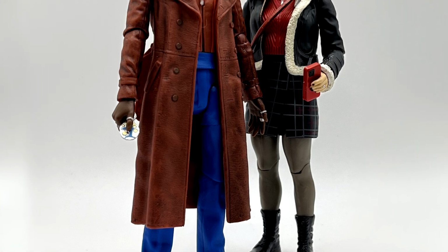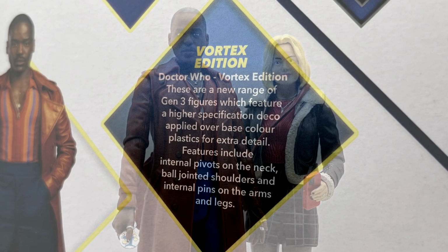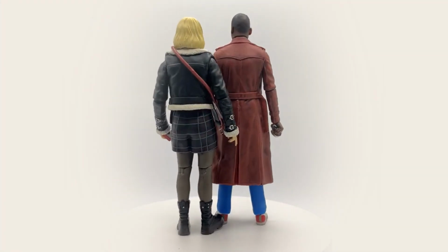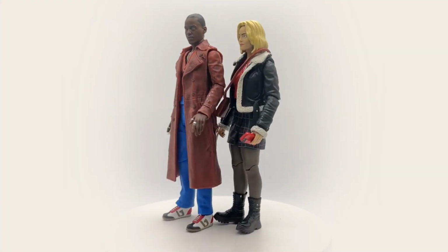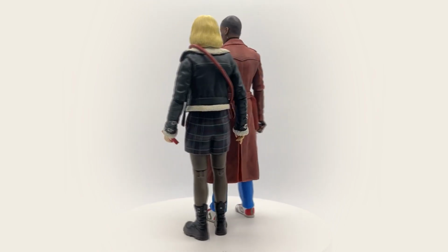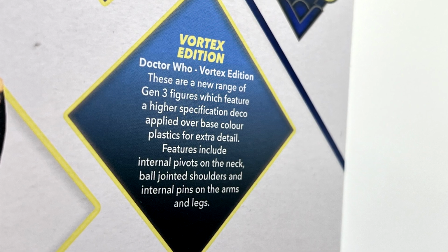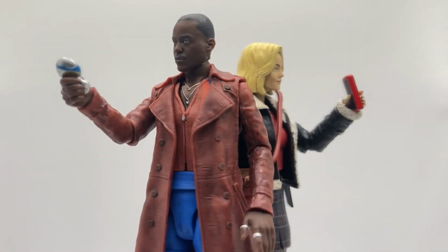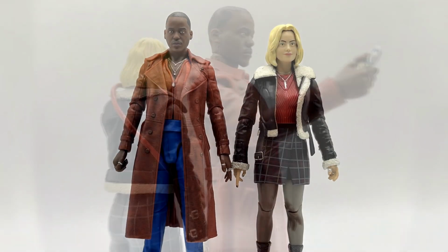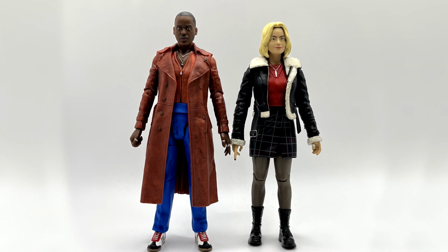As I've mentioned a couple of times, both of these figures are part of Character's brand new Vortex collection, but what exactly is it? Going back to the packaging, there is a diamond that says, "These are a new range of Generation 3 figures, which feature a higher specification deco applied over a base colour plastics for extra detail. Features include internal pivots on the neck, ball jointed shoulders, and internal pins on the arms and legs." And yeah, I'd say these figures are genuinely incredible. I'm going to go on record early doors and say that these are the best two Doctor Who figures that Character Options have ever produced.